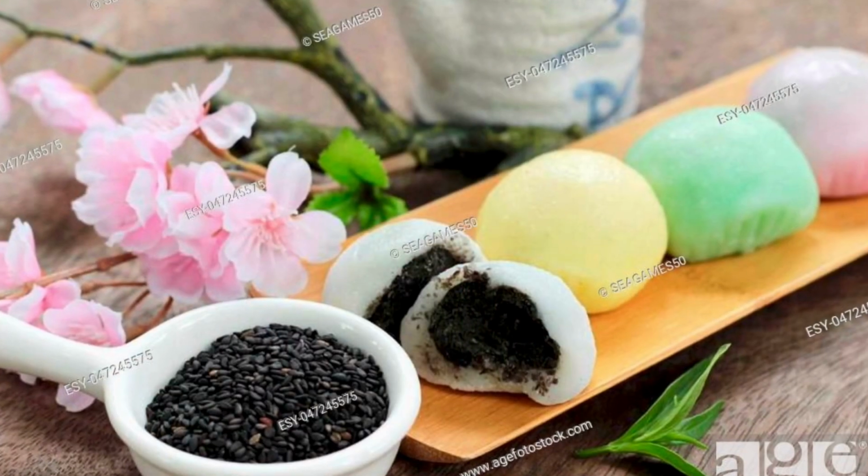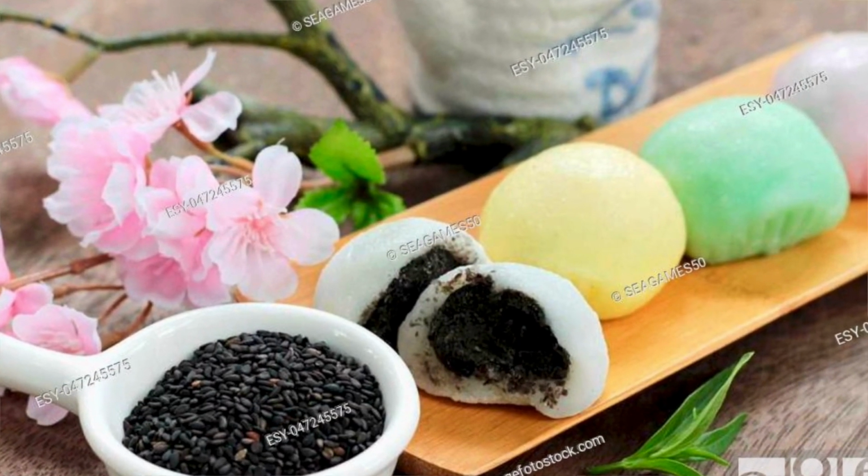So there's something almost chewy about this fragrance, and it almost feels quite gourmand to me. It actually reminds me of these mochi desserts that I had once that were actually flavoured with black sesame.